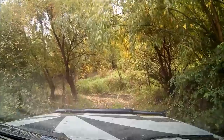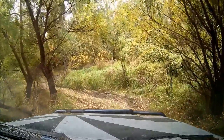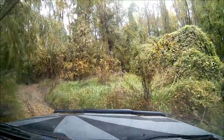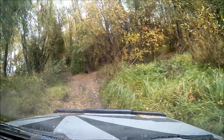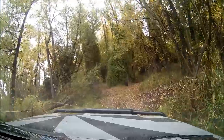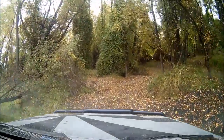Oh, can't see fucking anything. Gives you a bit of vertigo, sort of a holy shit feeling for a bit, hey? Do you get that, or is it just me? When you can't see. I get that when I go up a hill. Oh, bit of an angle. Sliding. Oof.